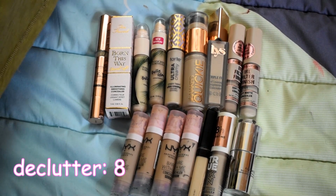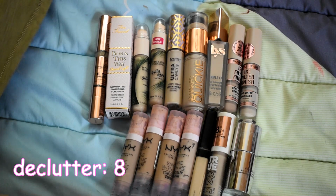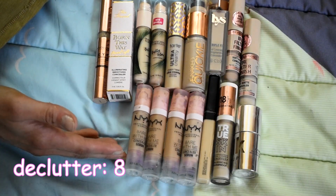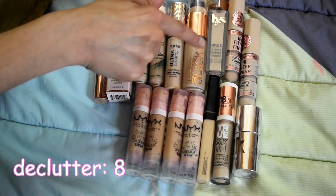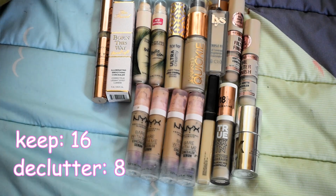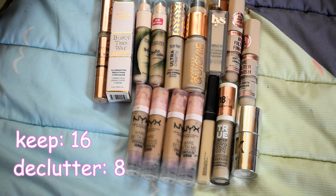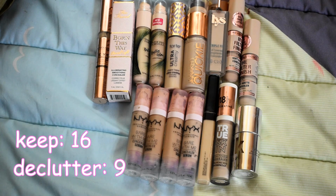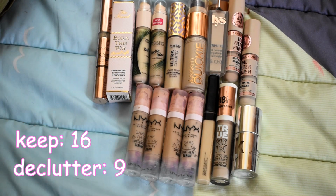And these are all the concealers I'm going to be keeping. Are you in the frame? 1, 2, 3, 4, 5, 6, 7, 8, 9, 10, 11, 12, 13, 14, 15, 16. And I do think I have 2 more downstairs. My original Born This Way and my Sephora Best Skin Ever. I think I am going to declutter the Best Skin Ever, so we'll add that to the declutter tally. And I'm going to keep the original Born This Way.